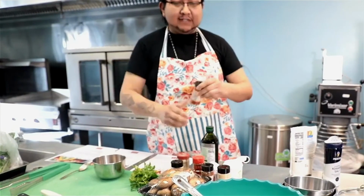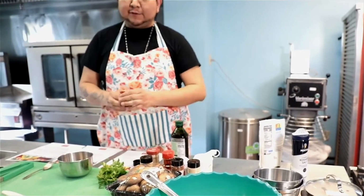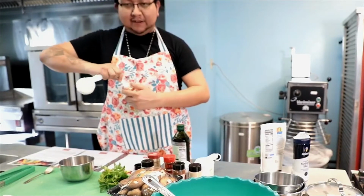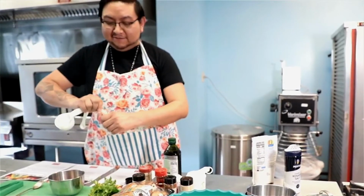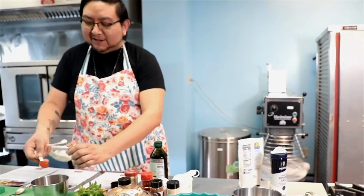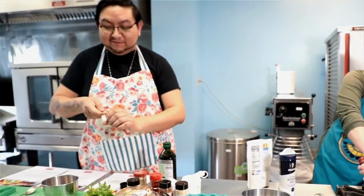And then we also need some cayenne pepper. We use 3 teaspoons of cayenne pepper. It's going to be a little spicy, but that's okay. If we can handle green chili, we can handle the spice. Or at least I can't handle green chili, so.